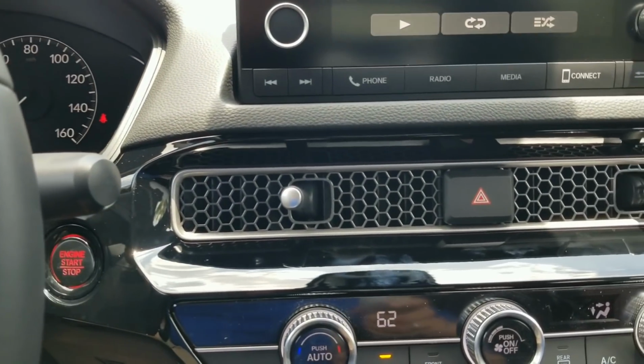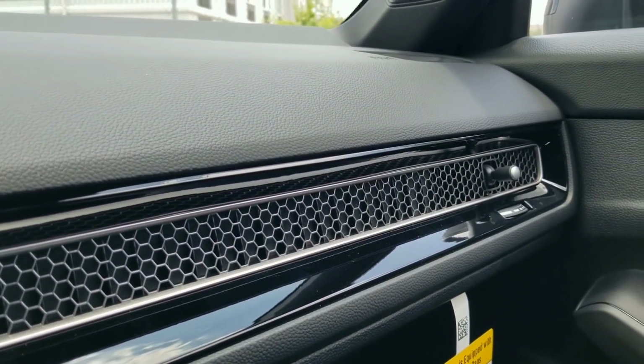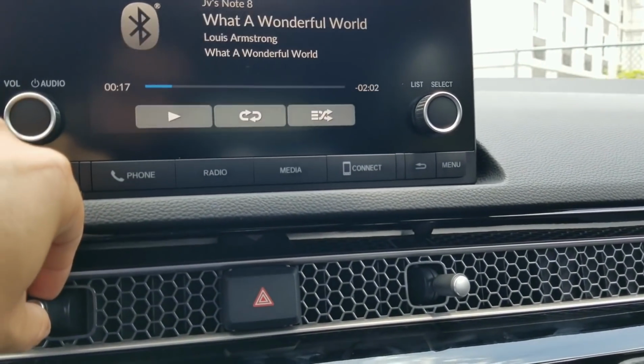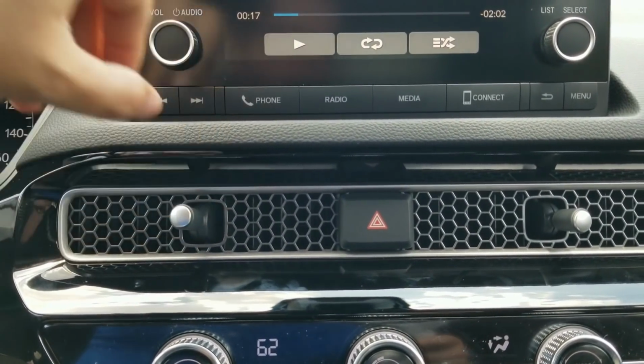This part of it here has been getting a lot of attention, you guys. So the honeycomb finish over here perfectly hides the vents for the AC. They've placed the AC vents back there. You can kind of tell with me playing with it, so that's a super nice touch.